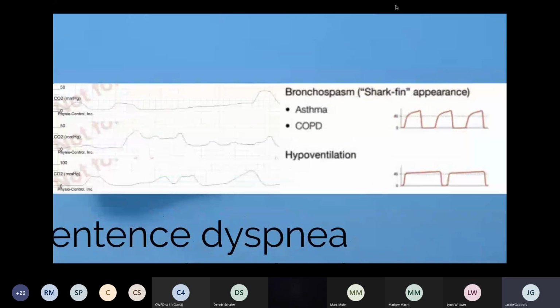And I took a couple of the end-tidal CO2 continuous waveforms. The 3 of them that you see on the left-hand side are from initial contact, midway through the call, and then right before arrival to the hospital. All of them dictate that he's hypoventilating, and he's also not breathing adequately. He's bradypneic, where you should be seeing much more frequent waveforms and normal waveform morphology.